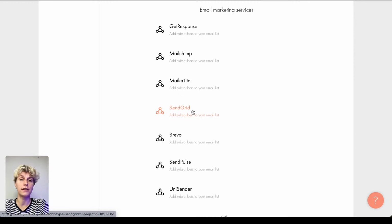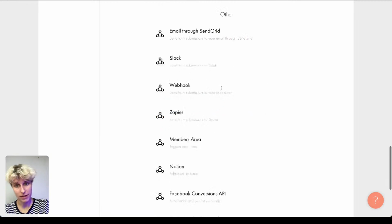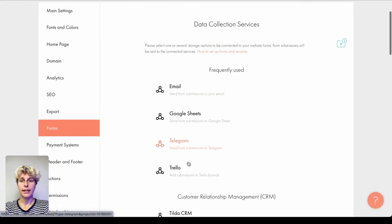So that's cool if you're building an email list of your potential customers or current customers, you can quickly connect it and then make the list longer and then make the marketing newsletters, etc. You know the drill. And then there are some other services such as Slack, Zapier, members area, which is also a built-in tool on Tilda, Notion, etc. So this is about data collection services.